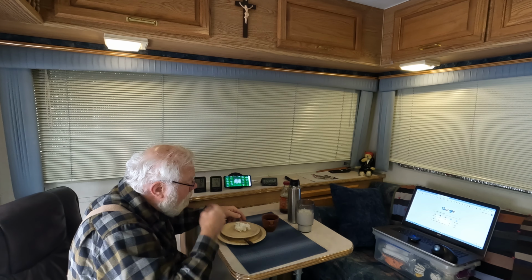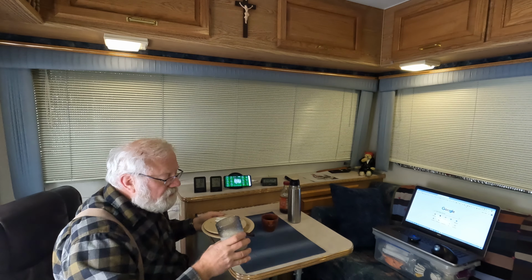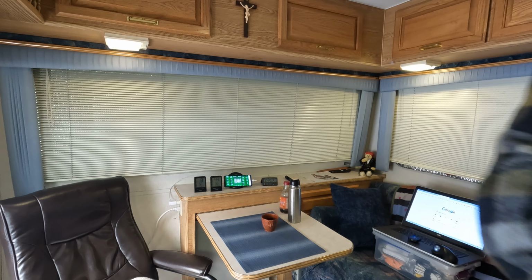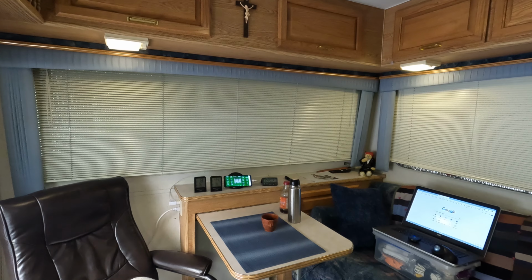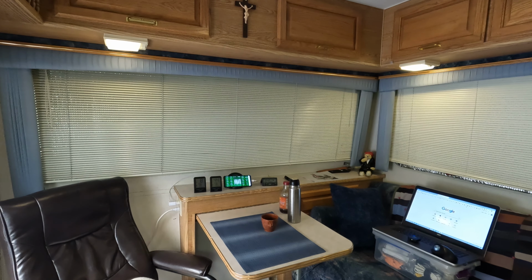Yum, yum. Maybe I'll wait for the smoke to thaw. It's frozen. It's still only 28 degrees in this fridge. It's probably colder than the freezer.